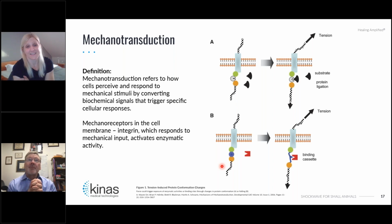Yeah, exactly. And it's a difference in noise, isn't it? Yes, generally the radials are a lot louder. And the electrohydraulic is loud as well, but the electromagnetic is really just like a ticking sound. So it's not so noisy, and at least in my clinic, it doesn't matter if I treat dogs, cats, or even rabbits. They don't really mind the sound.